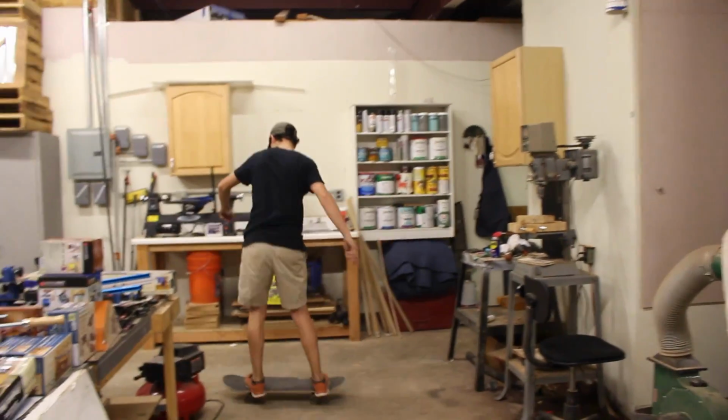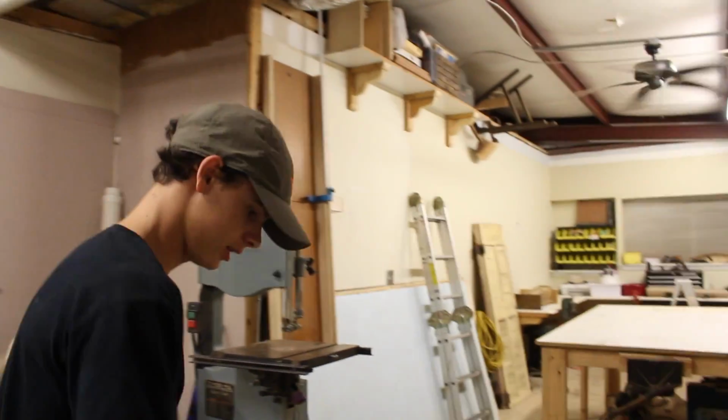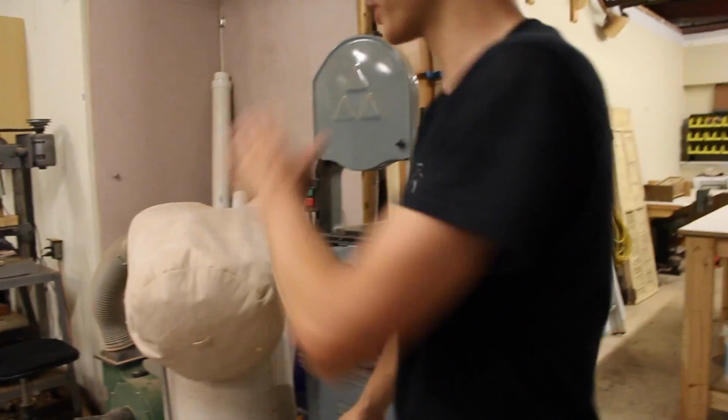Without fault. You just need to cruise around, because sometimes you just need to take a break from cutting stuff. So we're going to move this way first before we go back there.